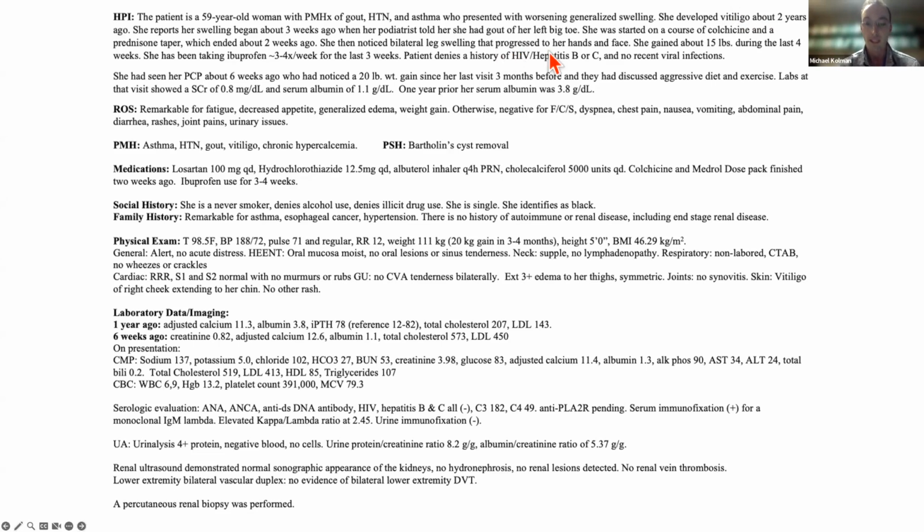On presentation to the ER, her creatinine was 3.98, her adjusted calcium was 11.4, serum albumin was 1.3, LFTs were all within normal limits, and her total cholesterol was 519, LDL was 413, HDL was 85, and triglycerides were 107. Her CBC was unremarkable.